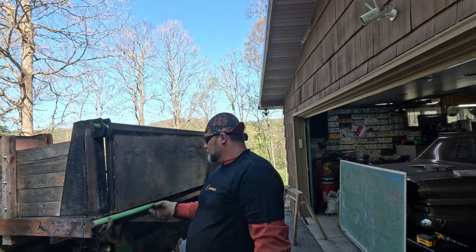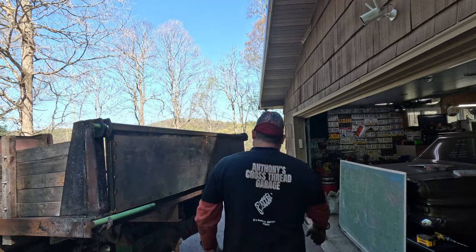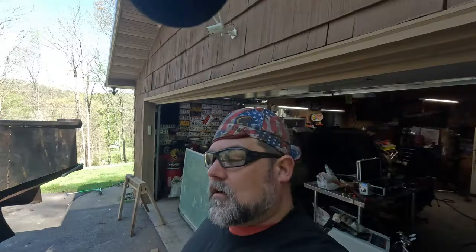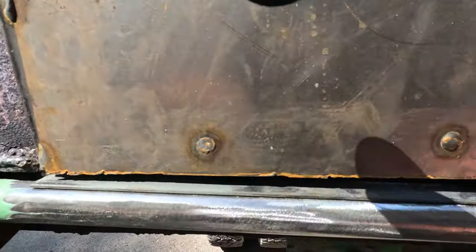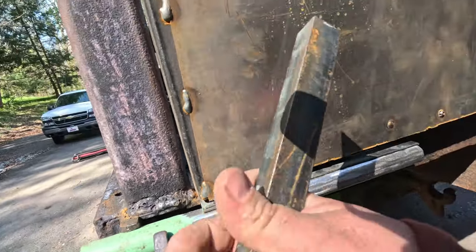We've got a pretty hefty gap there. Want to get a good weld. Nothing flying out running down the road. All right, this is all right, chef. Got my rods cleaned up here so I can weld to them. Then I got my pieces cut out, put behind them.